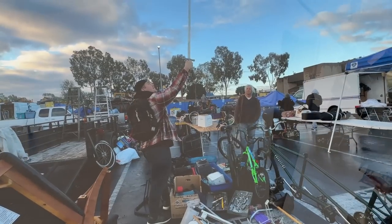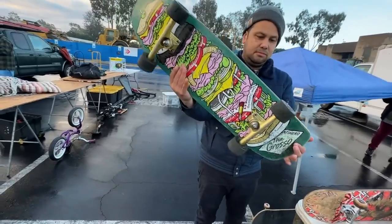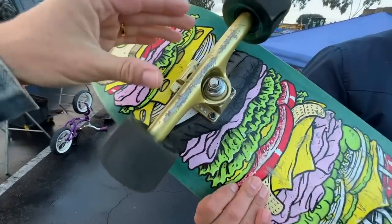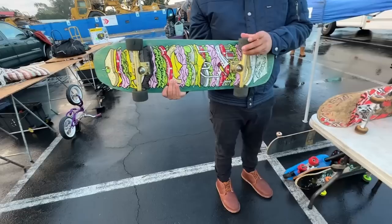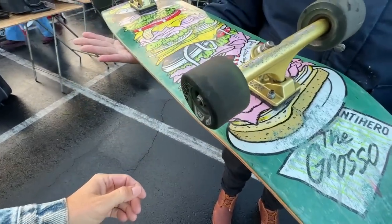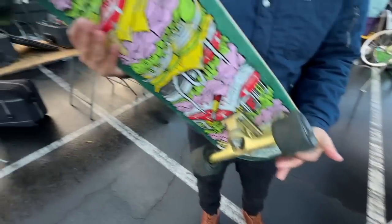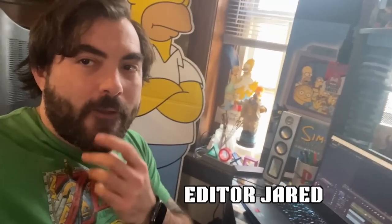I'm wet. Oh, baby. Let's see that, Ricky. Look at these trucks, they just feel so girthy. I'm used to big trucks, but those ones look huge. Is this a Sector 9? I don't know what it is. Oh, it's Anti-Hero, dude. Wow, it is big, dude. It's long.